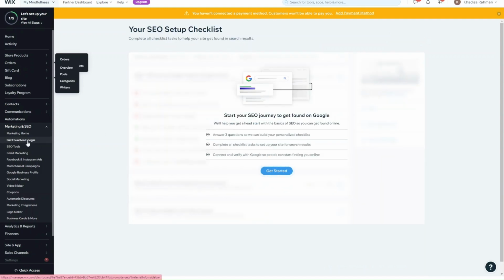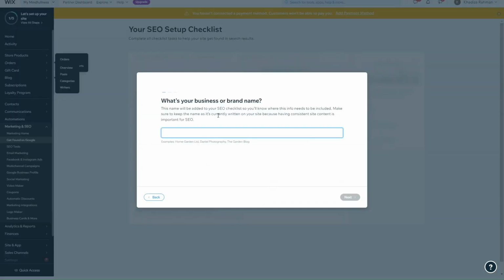If you come into the Get Found on Google tab, you can then use the SEO setup checklist, where Wix will talk you through step by step how to improve your site for SEO. It'll ask you questions, and then it'll give you a checklist, and you can connect to Google as well afterwards. So if you click Get Started, it'll ask you for your business name.